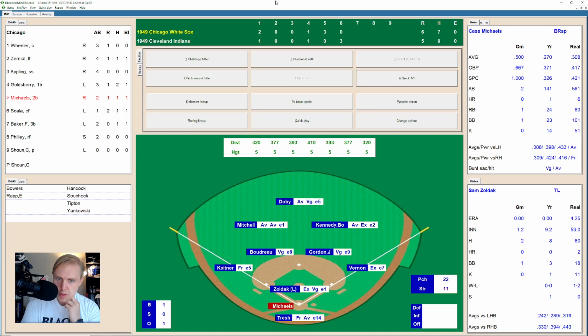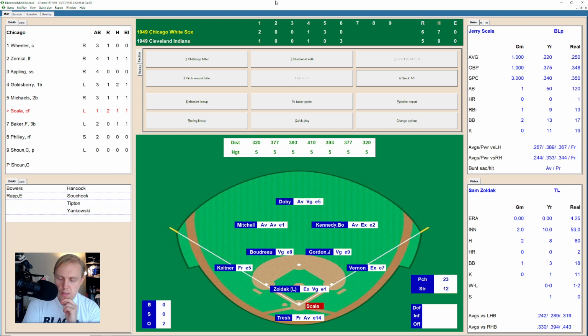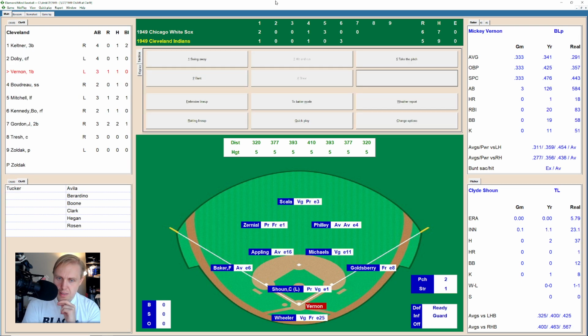Goldsberry goes with this first pitch, which is a ball, and Tresh throws to second, and they've got him tied up, and he is out trying to steal. 1 away. Michaels up there, 1-0 count. Ground ball to the right side, and Zoldak has it, throws to first for the out, 2 gone. Jerry Scala takes a strike and swings and misses another one, 0-2. And there's a swing and a miss after that sidearm pitch, and we go to the bottom of the 7th inning.